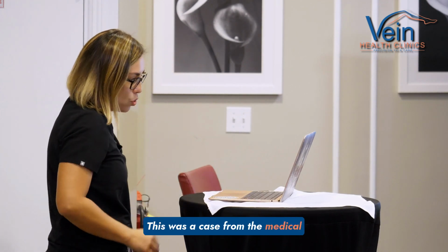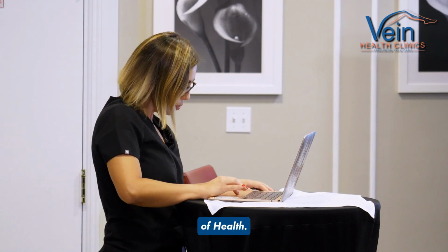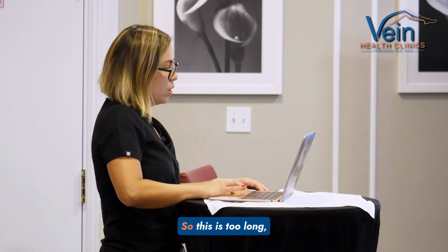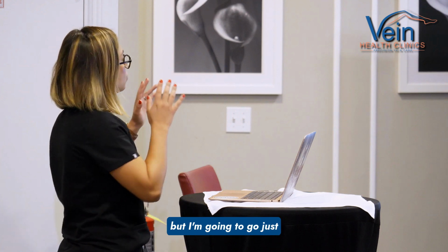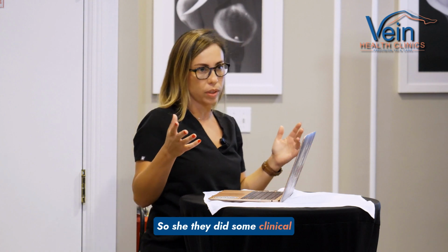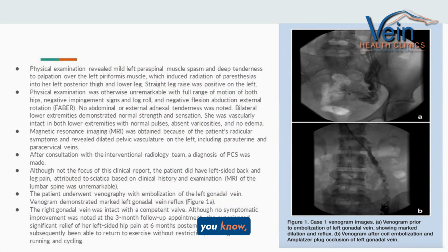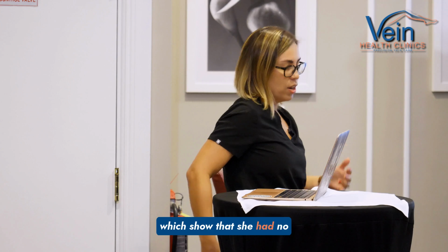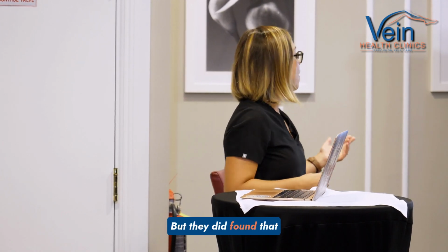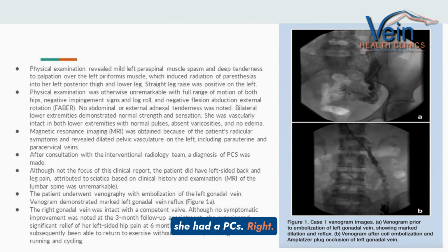This was a case from the Medical Journal of the National Institutes of Health. They had 2 and I chose to present just 1. It's too long, but I'm just going to tell you really quickly. They did some clinical assessment and noticed that she had some symptoms that would lead to a maybe sciatic origin. So she had an MRI done, which showed that she had no issue with her discs. Everything was within normal limits, but they did find that she had PCS.